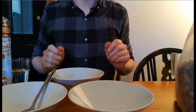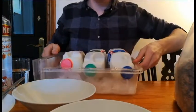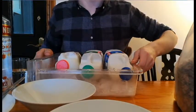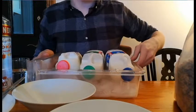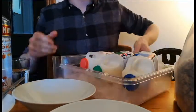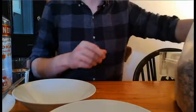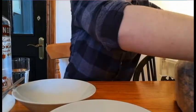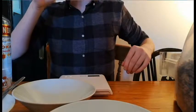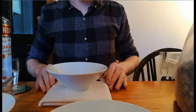So I've got my 3 bowls. As you can see here, I have whole, semi-skimmed and skimmed milk on ice to make sure that they're as fresh as possible. These have been bought less than an hour before now. And I, of course, am going to be measuring out the correct amounts of cereal and milk in order to get the best impression of how it tastes, as intended by Nestle. So, starting off with the skimmed, we're going to work our way up to the whole.